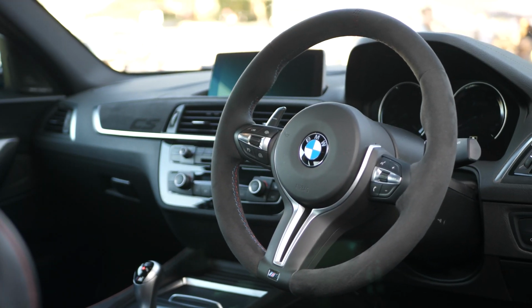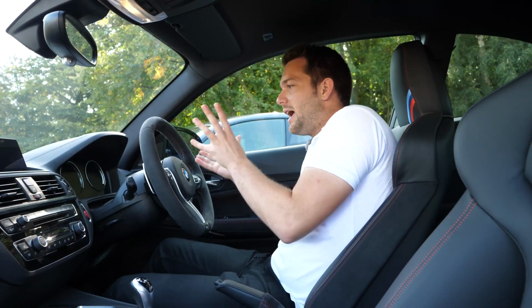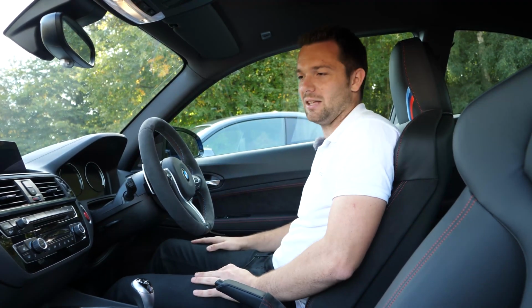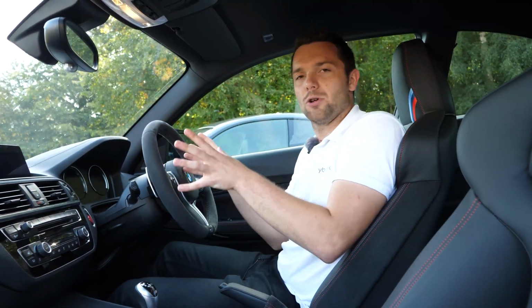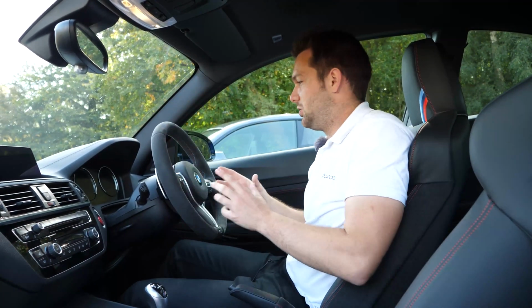So we've got the Harman Kardon sound system, we've got the large infotainment system, we've got a digital dash, which still has an essence of the analog, which I love. Yeah, it's just a real driver-focused interior, this. It's not too cluttered, it's not too buttony, it's awesome.